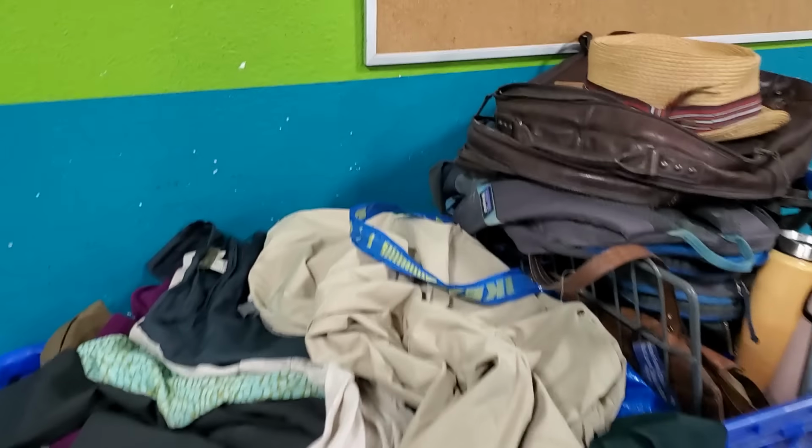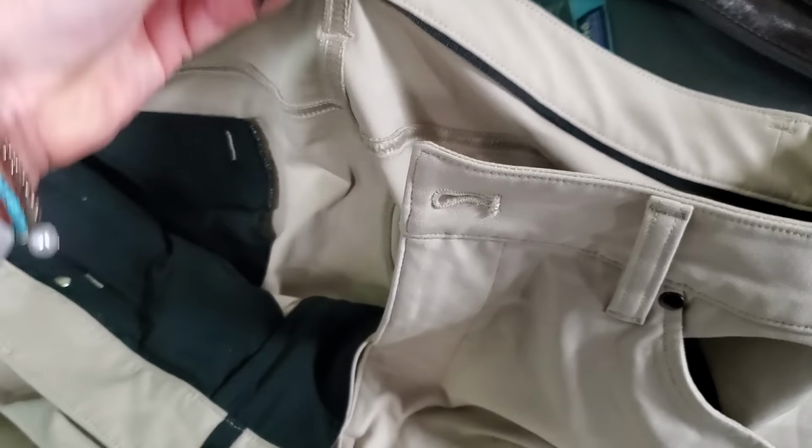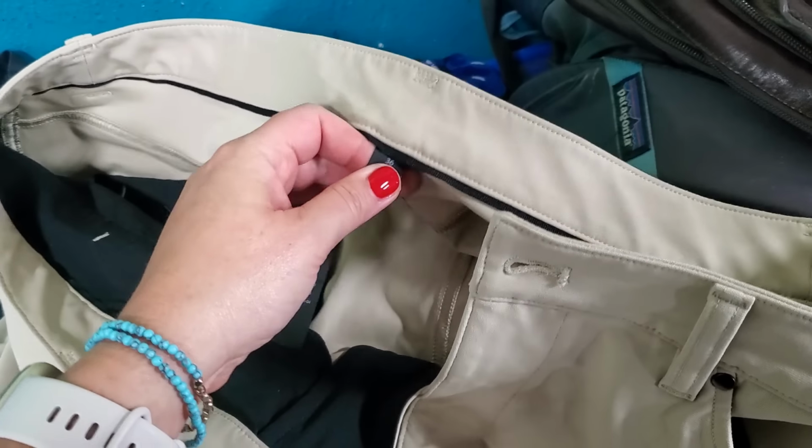Alright, so let's see why nobody wanted these Lululemon pants, because I just went through this bin. It was totally picked over. Everything was moved to one side of the bin because it had been so thoroughly sorted through. And then I see this tag. I'm like, that's a Lululemon tag. Men's size 36. This tag is meant to be torn out. So if someone's wearing these a lot, or washing them, that tag would not be intact. But I don't know. I don't see anything wrong with these.